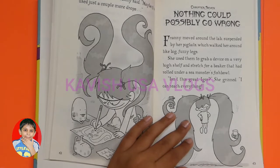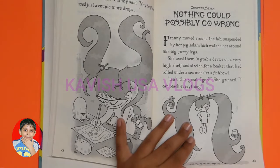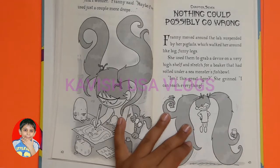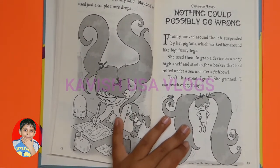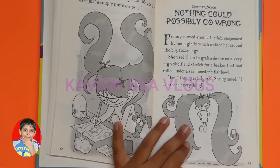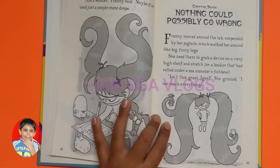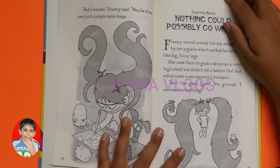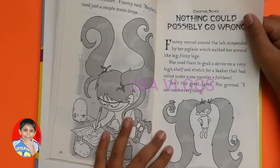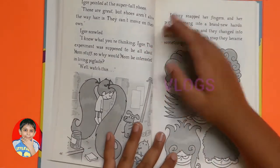Franny moved around the lab, suspended by her pigtails, which walked her around like big fuzzy legs. She used them to grab a device on a very high shelf and stretch for a beaker that had rolled under a sea monster fishbowl. "Isn't that great, Igor?" she grinned. "I can reach everything." Igor pointed at the super tall shoes.